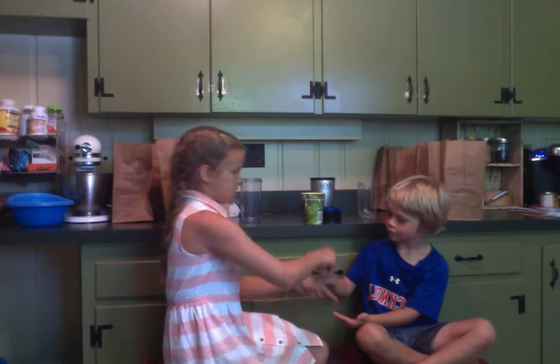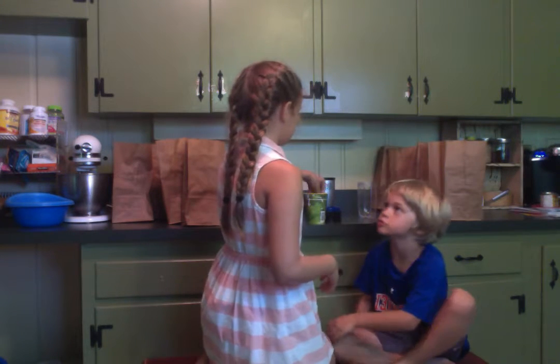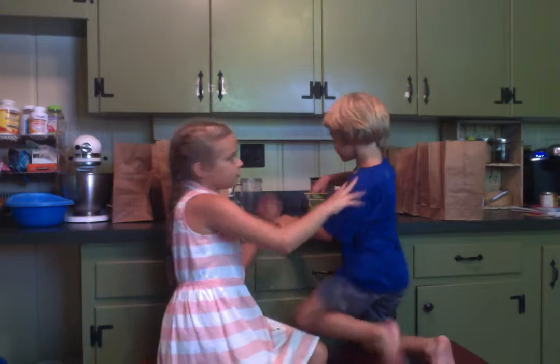Let's get started. Rock, paper, scissors to see who goes first. Do you know what that is? Rock, paper, scissors, shoot. Okay, I go first. No, I go first, because the loser... Okay, you can go. Don't look. Connor, turn this way.